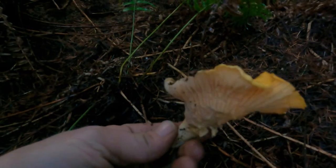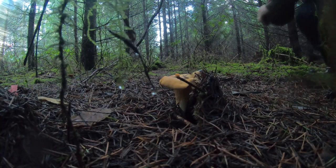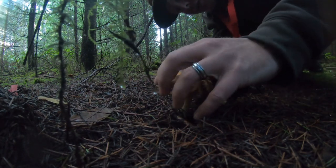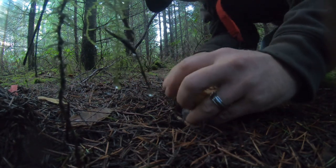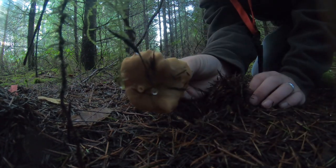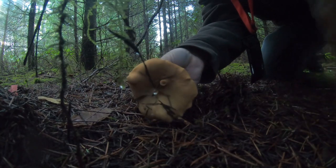We'll go ahead and give it a cut anyways. It's a decent mushroom right there. Look at that beautiful chanterelle. That's one for the bucket. Let's see what this one's like. Yeah, a little bit of dirt and pine needle on it. That ain't too bad. It's another beautiful mushroom right there. Super nice chanterelle right here. Nice one. Perfect. Look at that beauty. Perfect mushroom right there.